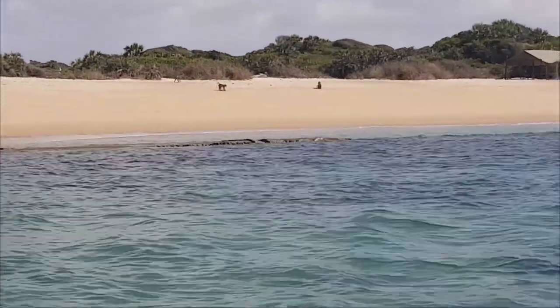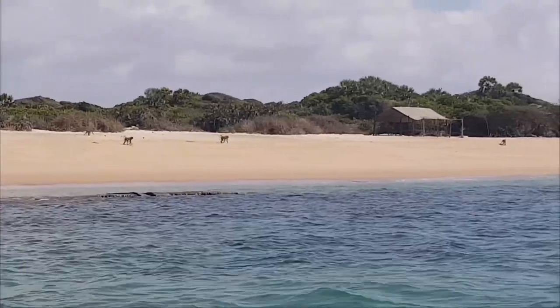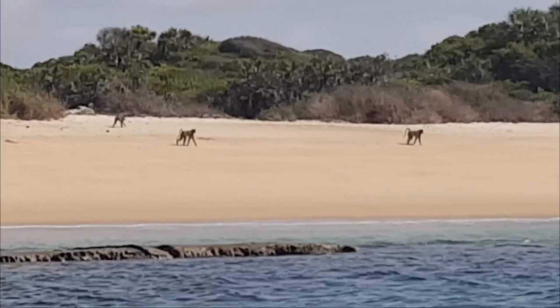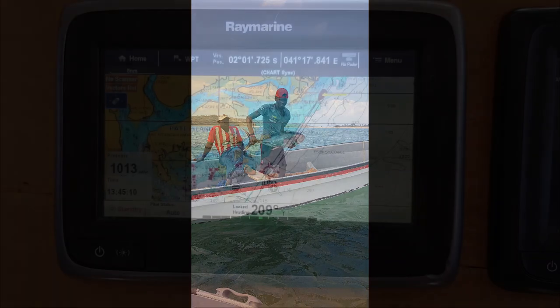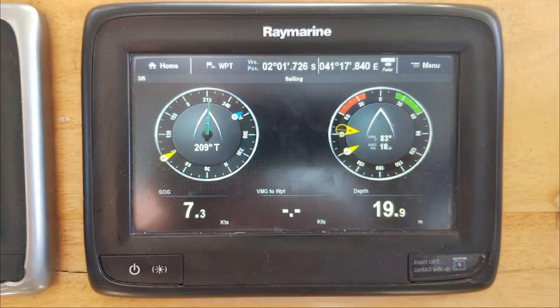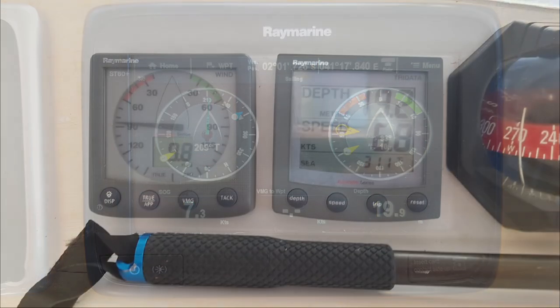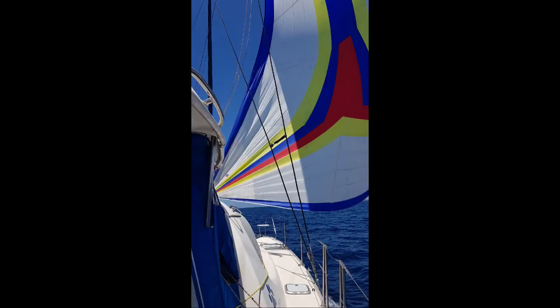Monkeys on the beach. While we were driving back to the boat in the dinghy, some local fishermen came past and wanted to sell us a yellowfin tuna. The only way to safely leave Kiwaiyu Island is at high tide, so we judged the tide and we left at about 3 o'clock in the afternoon to make our way back to Manda Bay.